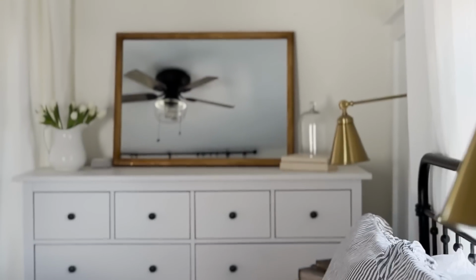And then last but not least, we have our dresser area, which we had the armoire in here for a little while, if you've been following along on this bedroom journey, and that didn't end up working out. We tried it, and I thought it would be great for sweaters and storage, but we missed having a big dresser. So we brought the IKEA dresser back in here, and it works so great in this space, and it's really functional, so we're happy with that decision.